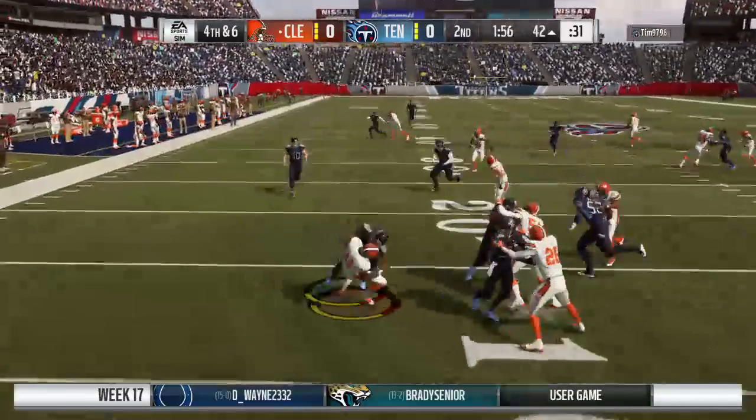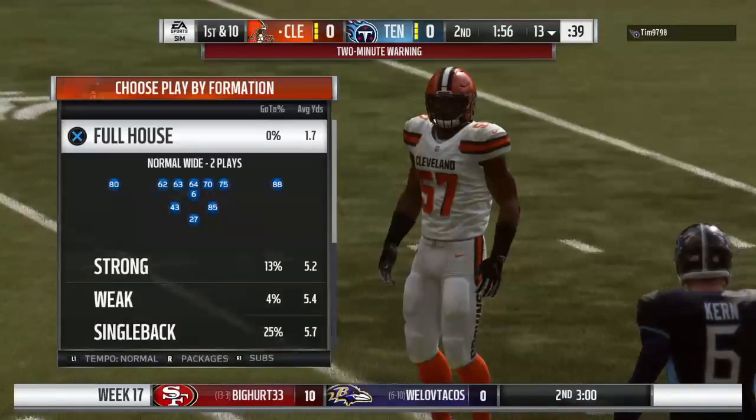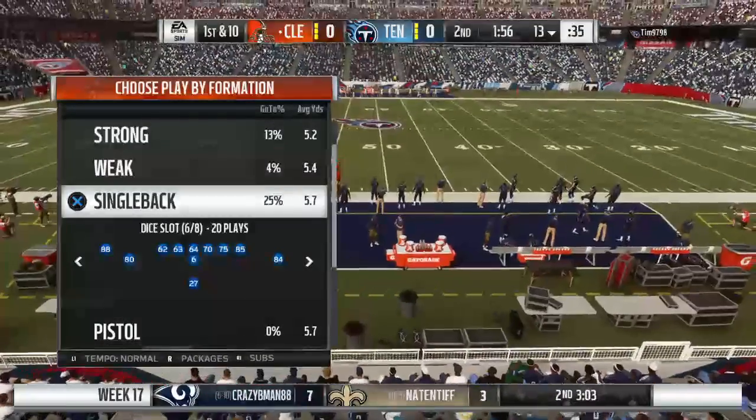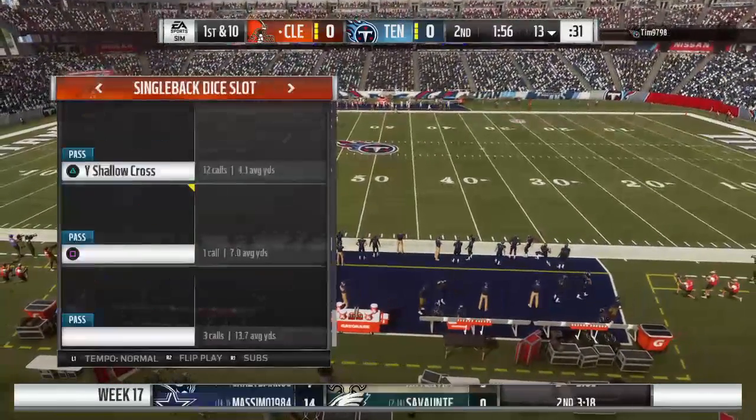Oh, he takes it in, doesn't let it bounce. He takes it at the 2. So a minute 56 to play in this first half. Back to Tennessee after this.